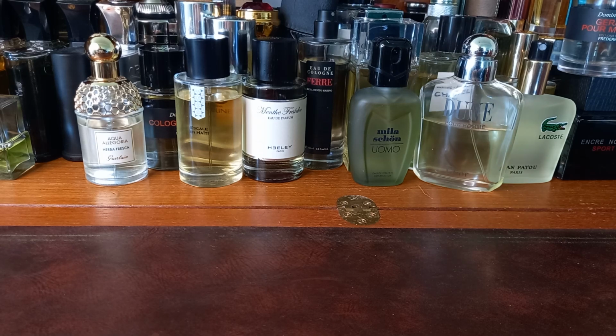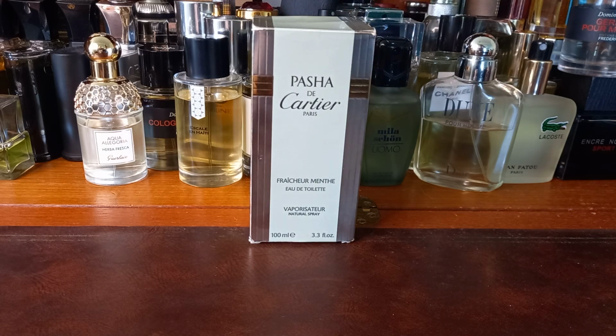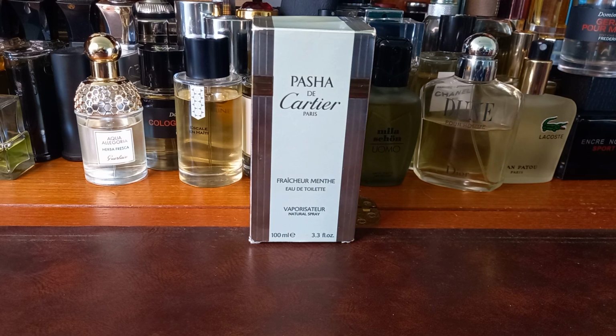And last but not least, I found this, and as soon as he said this, I was like, I want it. And this is an unheralded, untalked about, unheard of in a lot of cases, I would imagine, perfume called Pasha de Cartier Fraîcheur Menthe, if you'll forgive the mispronunciation. Mint, sandalwood, oak moss, patchouli, lavender. Another caraway as well. Interesting.